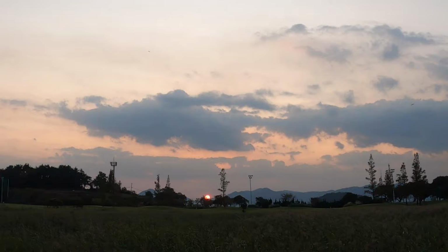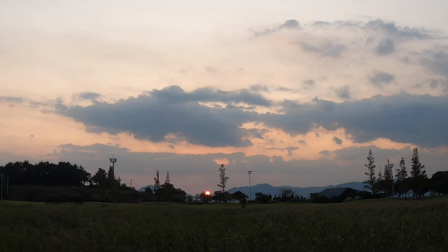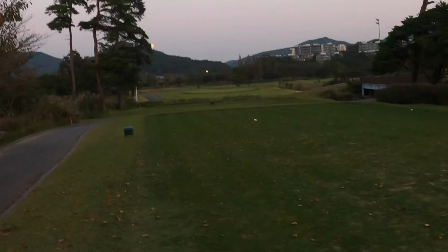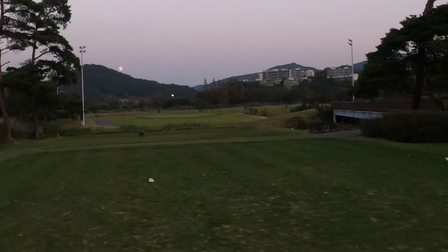Beautiful sunset from hole number 6 at Namhae Ananti golf course. Caddy says 140 meters from the tee, 155 yards from the tee, par 3, hole number 7.